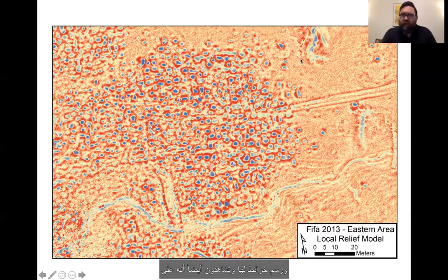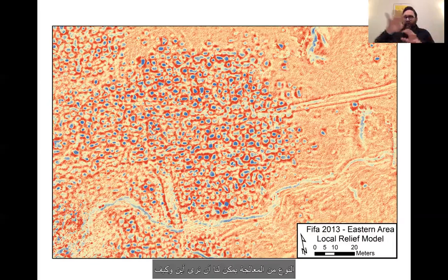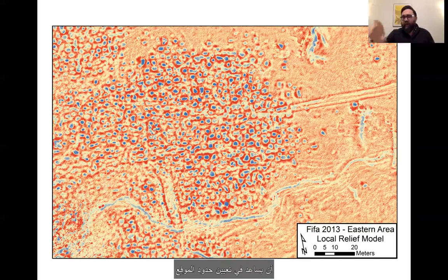You can also see that on the edge of the site, the pits are less blue because they're less deep, because this is the edge of the site. And you can really see that a bunch of looter pits along the edge of the site have been abandoned without going all the way down because they didn't find a burial here. So with this kind of processing, we can see where pits aren't as deep, and potentially how this is helping identify the limits of the site.